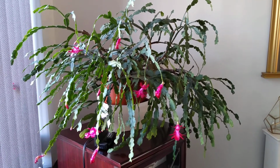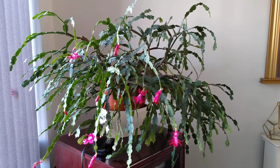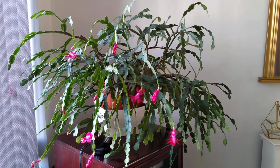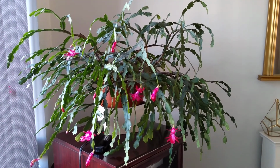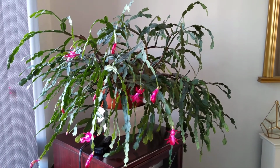This plant stays in all year round. And it's next to a north facing window, but it seems to like it. It gets a bit of evening sun from this time of the year onwards, through that window.